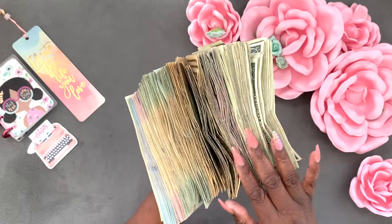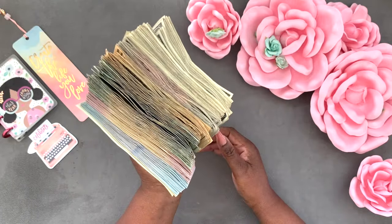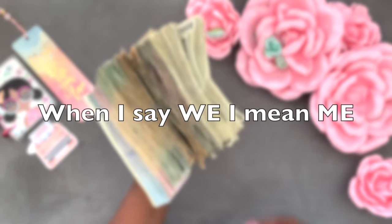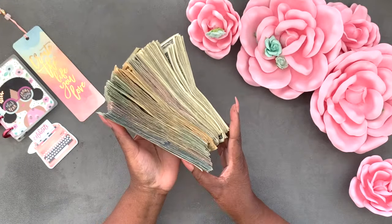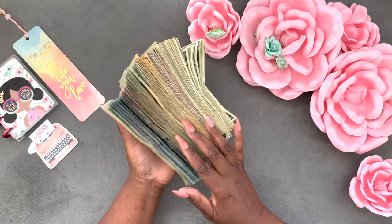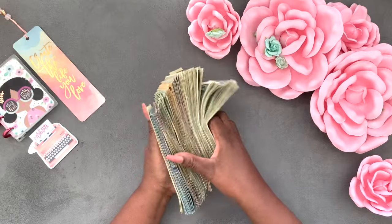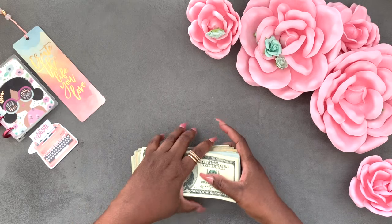This makes me feel pretty darn good that I saved this money, that if I hadn't pulled this money, this is in addition to us paying our bills, other things that we have going on in the bank as far as saving and retirement. But this is just extra, money that was saved just by challenges, pulling money out, budgeting better. That's all this is. This is all from my paycheck. Saving from my paycheck. All right, so we're gonna go ahead and start counting this.